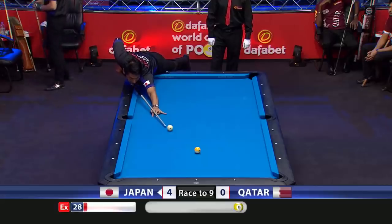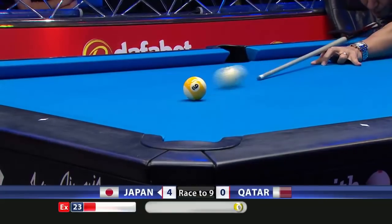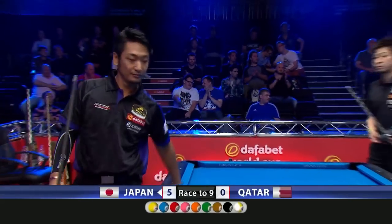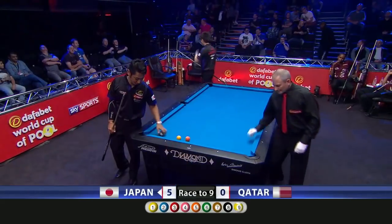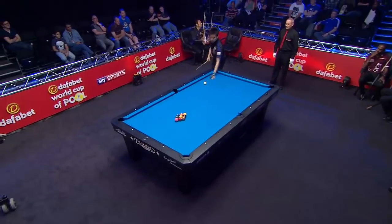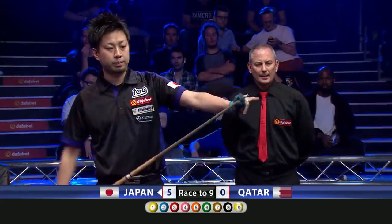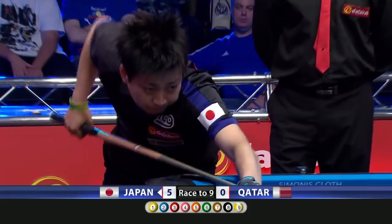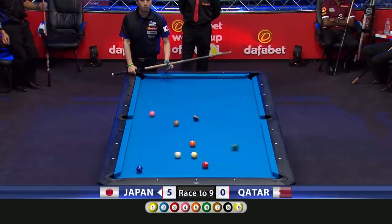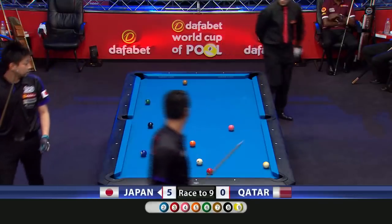One thing that isn't close, this match. In fact, it's totally one-sided. Naoki Oi and Toru Kurobayashi in complete control. They lead Qatar 5-0. Japan to break. Leading 5 racks to nil. So we had all the shocks in the early stages, but now it appears the cream, as always, rising to the top. Yeah, once you increase the races too, Phil, upsets are a little fewer and far between.